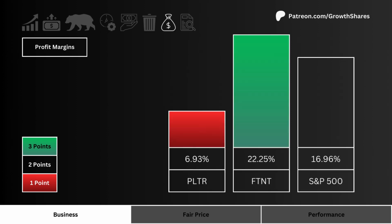Seventh, let's look at profit margins, which is a quick way to determine if the stock is producing enough cash to reinvest or pay out to shareholders. We prefer a stock with high profit margins, and the highest margin stock will receive 3 points.